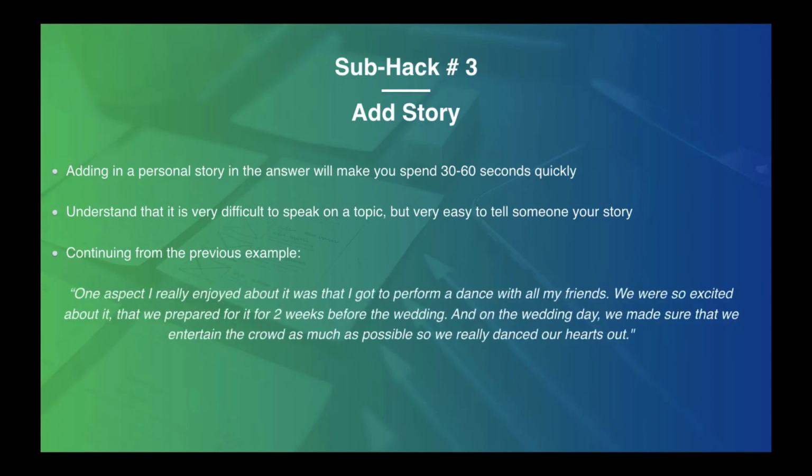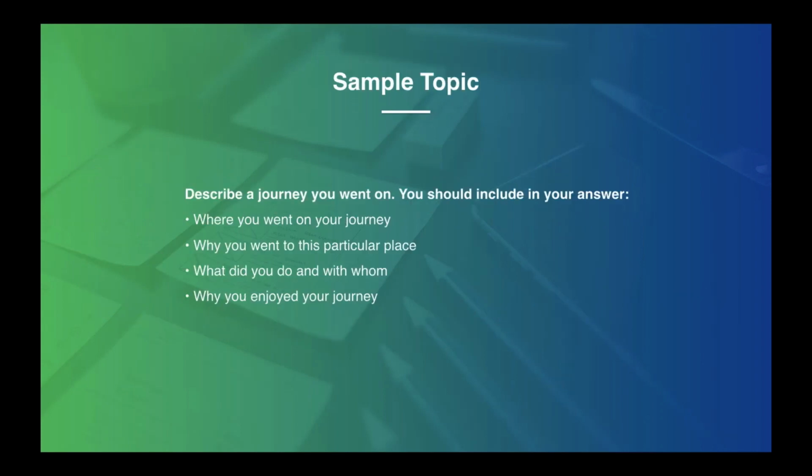So in your answer, if you can come up with one story anywhere, that would give you an easy 30 to 60 seconds leeway. And that is the best way to spend time. And that is also the best way to give a good answer, because when you're telling the story, it becomes really easy to tell details rather than inventing details. So these are my 3 hacks for you, 3 sub-hacks. Now let's see how I can apply them.